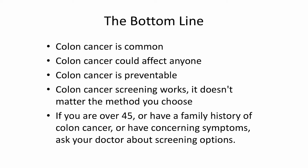Number one, colon cancer is very common. It doesn't matter if you don't have any family that's had colon cancer. It doesn't matter if you don't meet any of the risk factors. These things can come up at random and really affect just about anyone. And so it's really important that everybody gets screened for it.